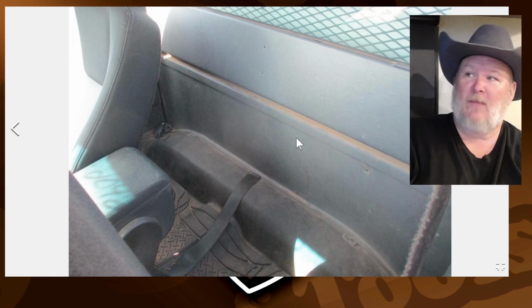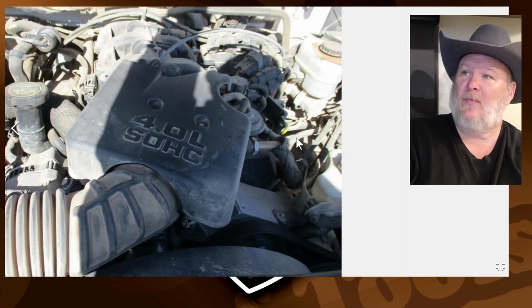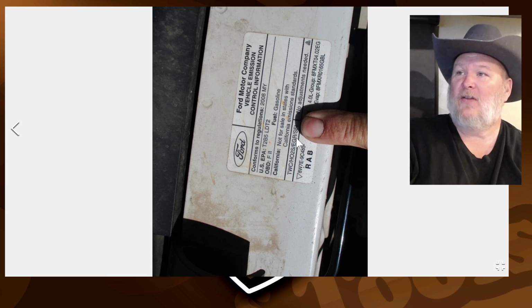Not much. You got lots of storage, no back seat back there. You don't want a back seat. That's where you're going to put your tools and whatnot. 4-liter single overhead cam on that. There you go. There's the sticker there.